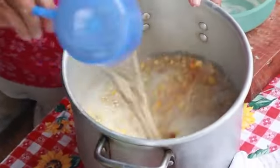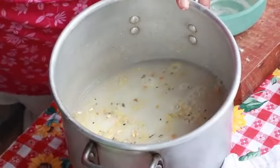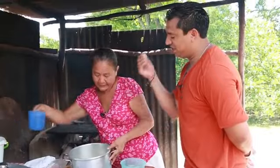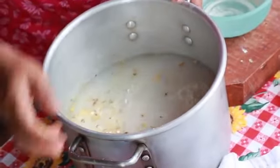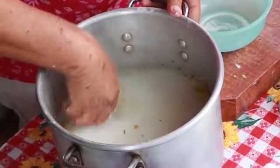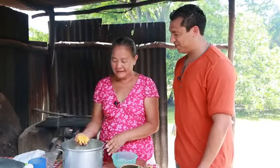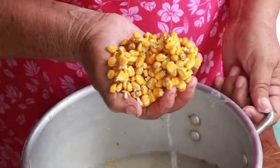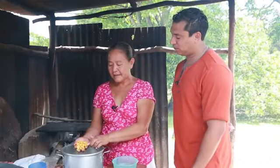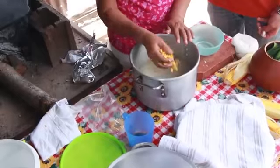The color of the corn changes. Seka, the cal, the lime. Look at that, immediately it starts to release. Yes, it releases the dirt, and so you take off all what you don't need. You throw it. You see, the color of the corn changes. It got bright, bright yellow. That means all the skin of this will come off when you cook it on the fire.